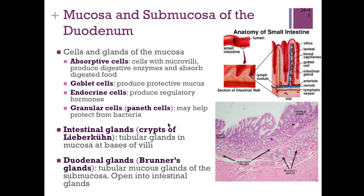They're going to be folds of the cell membranes of these absorptive cells. So let's look at the mucosa and the cells that make them up. We have absorptive cells in here. These are the red cells over here. They are going to be the ones with the microvilli, and the microvilli will help to increase surface area and also help with absorption. The other job of the absorptive cells is to produce digestive enzymes.